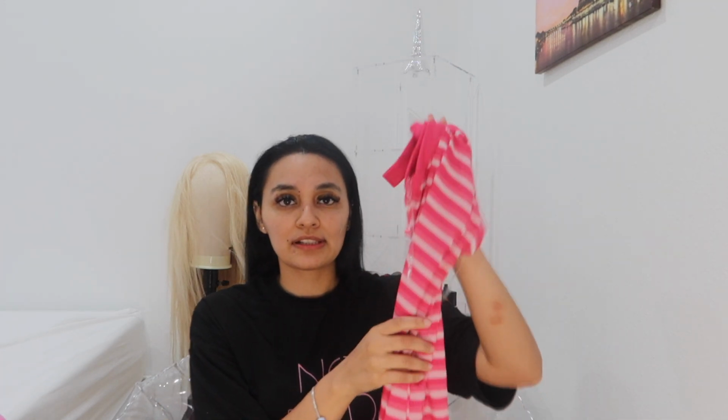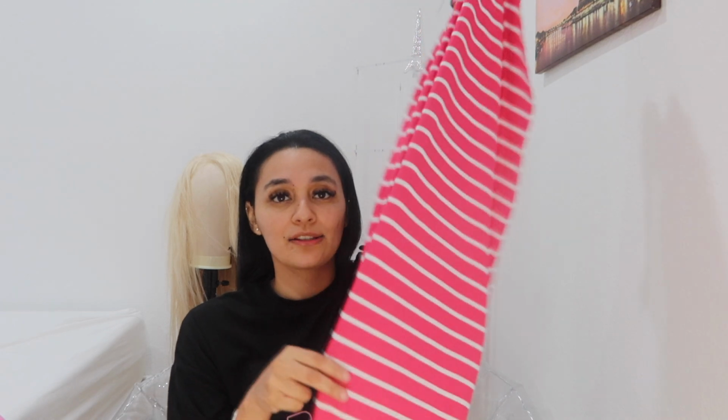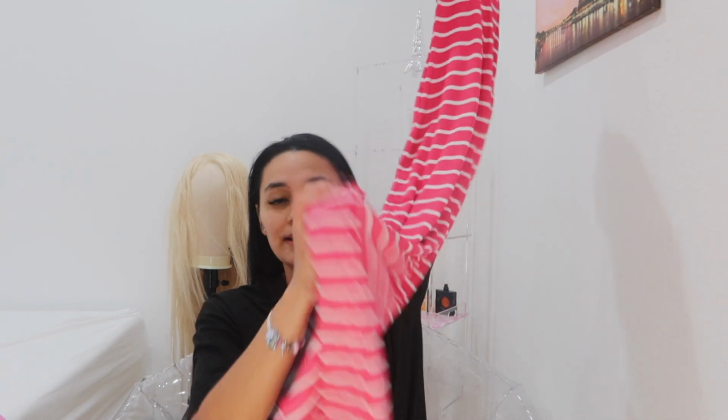Next outfit is this dress. I was ready to wear this to Miami, but unfortunately my flight got canceled because of the hurricane, so I'm not going until November. But look how cute this dress is. This is definitely giving Miami vibes. Let's go to the beach. Let's get away. This is definitely giving beach vibes.